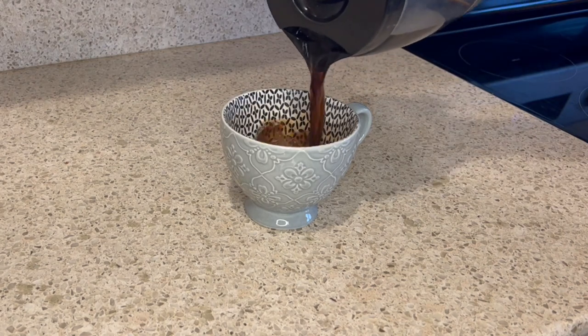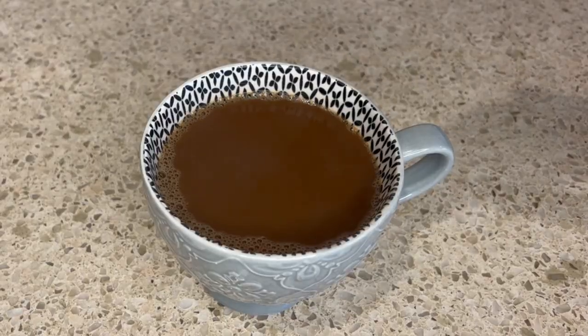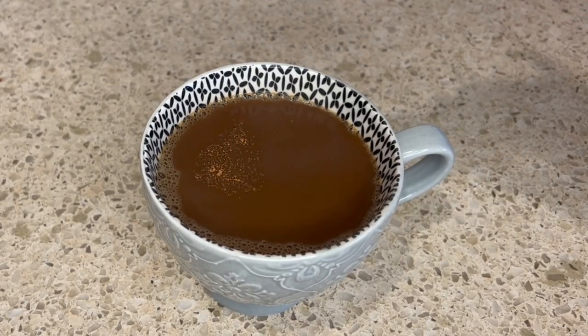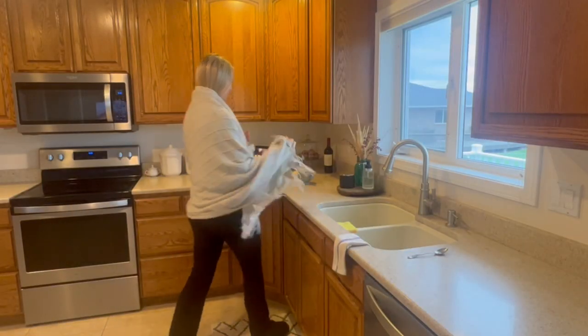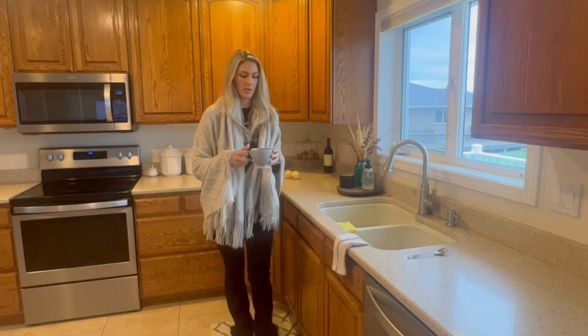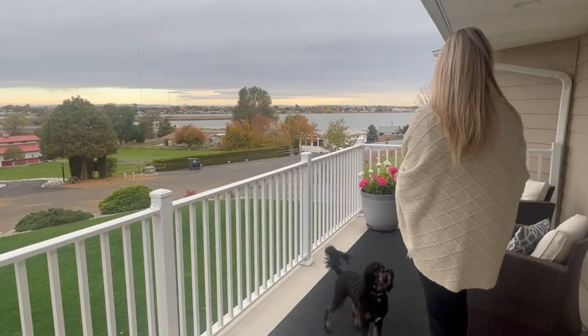Before I get down to business, I'm just gonna have one more cup of coffee. I usually have my coffee black, but sometimes I like to have a little heavy cream and a dash of cinnamon with it. Since it's crisp but not too cold, I'm gonna have my coffee outside on the balcony.